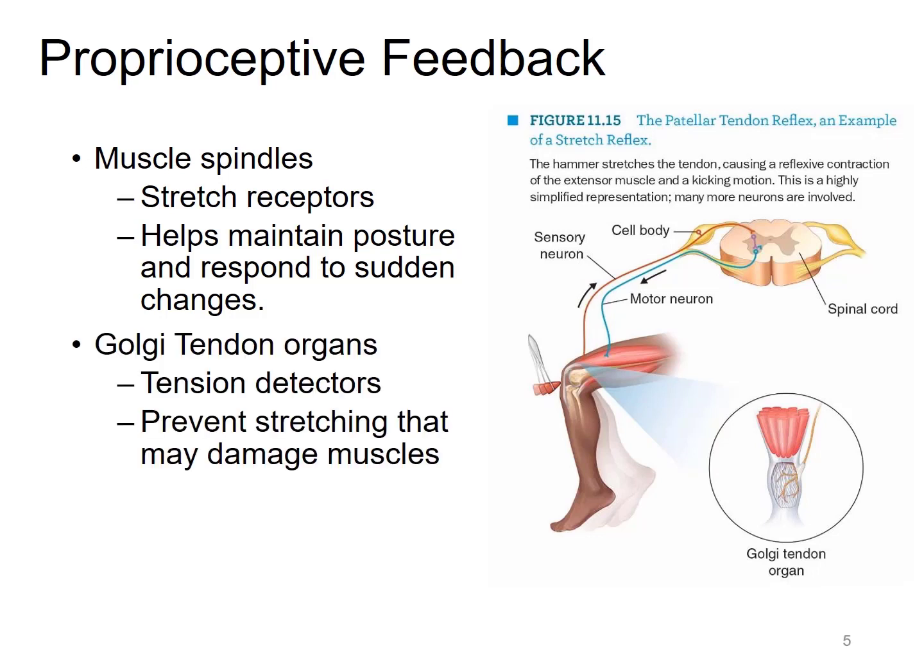The Golgi tendon organs are tension detectors, and they prevent you from stretching your muscles too far to damage them.